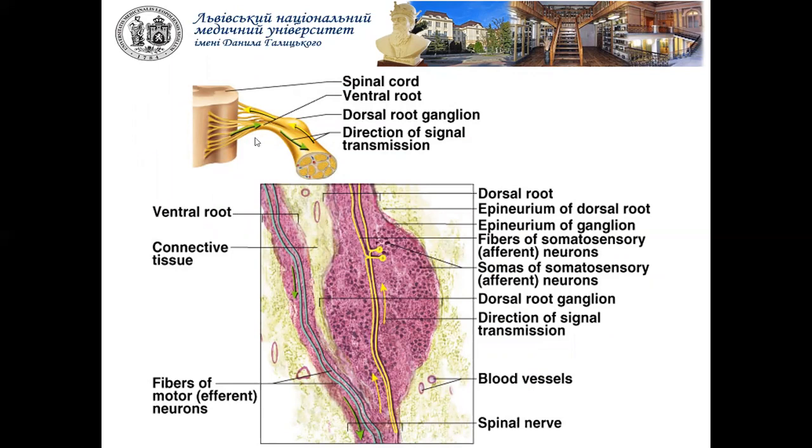Here you can see the direction of the signal transmission, right? Into the back roots, into the back horn of the spinal cord goes the sensory direction, right? From the front, it will be the motor direction. So guys, you must remember that all sensitive direction is through the back roots of the spinal cord. Into the front, we have the motor, indeed, to the muscle.